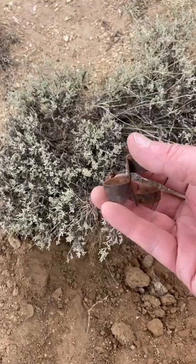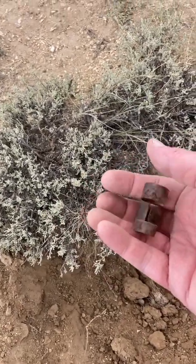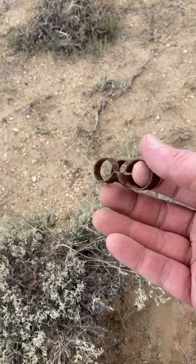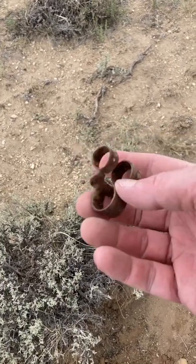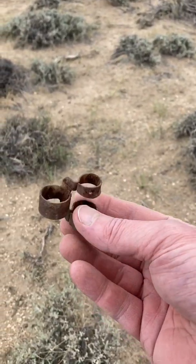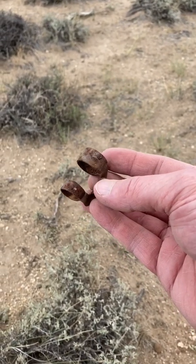This is one of the belt pieces of the belts for the 50 caliber. This was a test area for aircraft, either after World War II or Vietnam era, somewhere around there. Have to check and make sure, but this is what we'll be picking up with the metal detector probably mostly. Hopefully some actual brass cases.